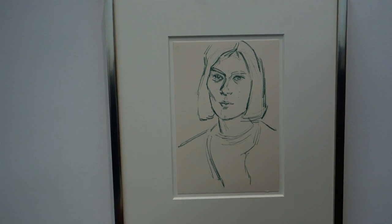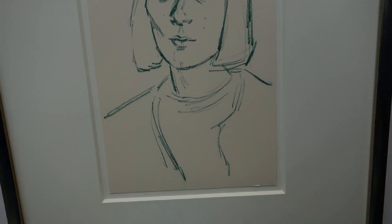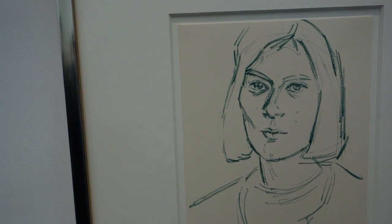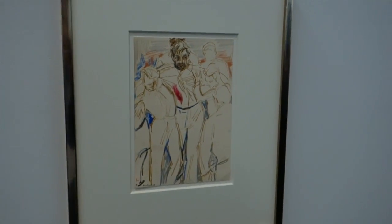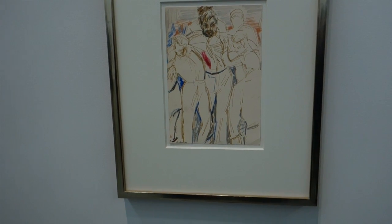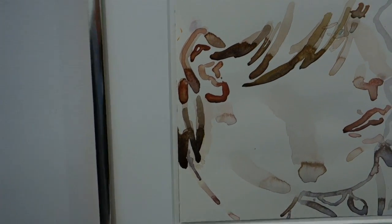Yvonne Rainer, famous dancer and filmmaker. Color pencil on paper, 8 3/4 by 6 inches. I like the green. Fortis, Peter Mattei in the Metropolitan Opera's Parsifal. It's titled Clara, watercolor. 14 by 10 inches. Well, that's great the way she captures that eye.